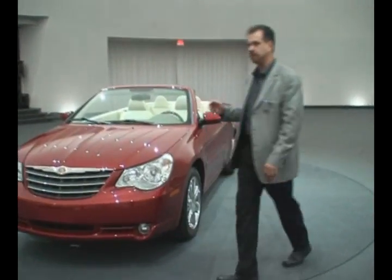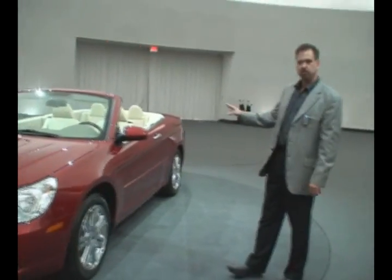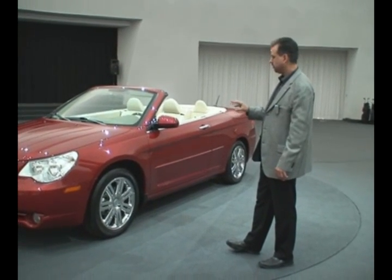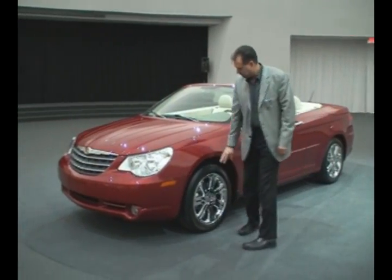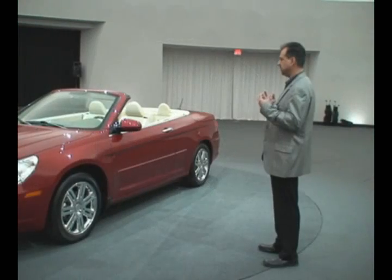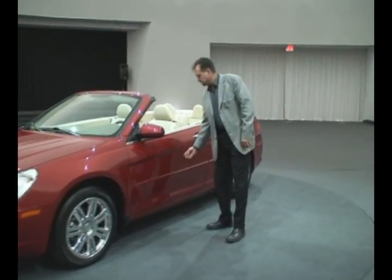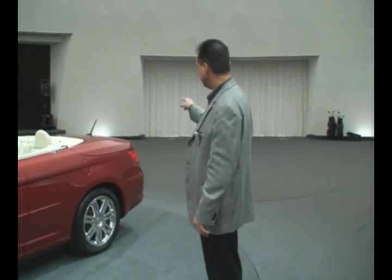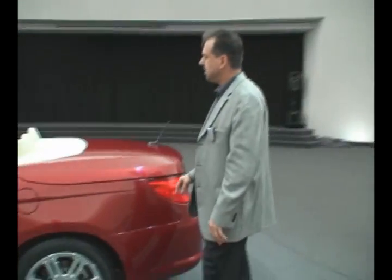As you come around to the body side, it's still a pretty dramatic sculpted statement. It's very Chrysler-esque. It uses a lot of the shared components and some of the shared graphics and design cues from the sedan. This is once again the limited, so you have an 18-inch chrome-clad wheel, which is a nice big statement. It really reinforces the athletic attributes of the car. Once again, the sculpted body side with a fair amount of grace in how those lines are drawn and how it complements the rear end design.